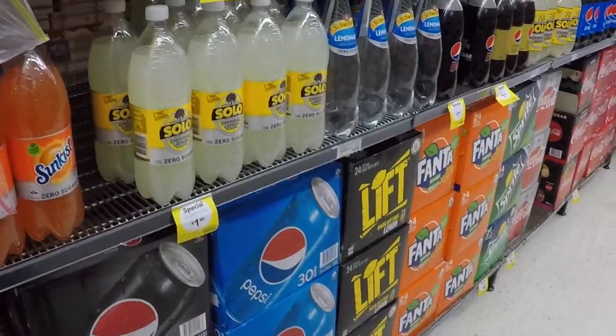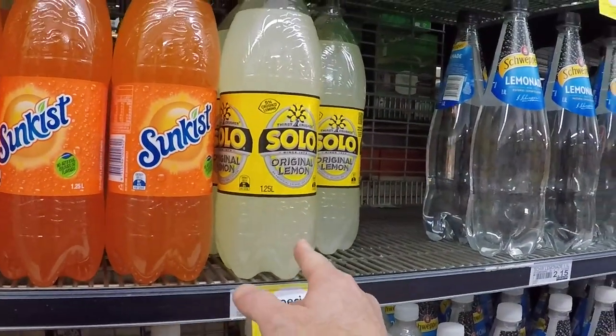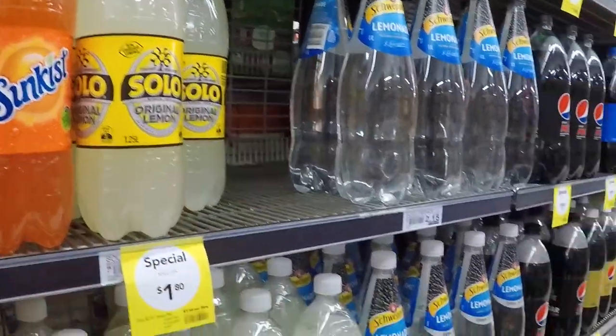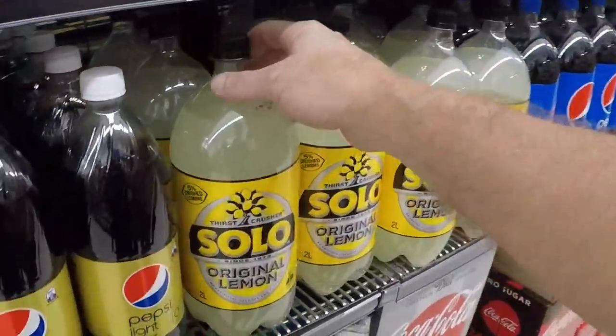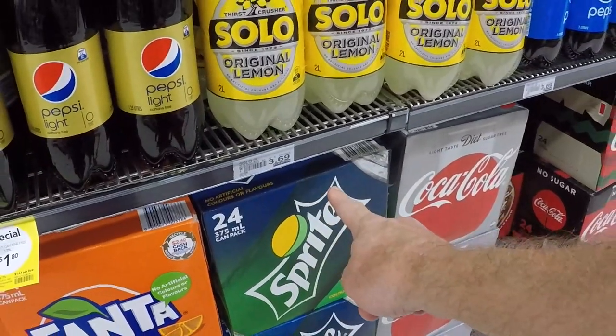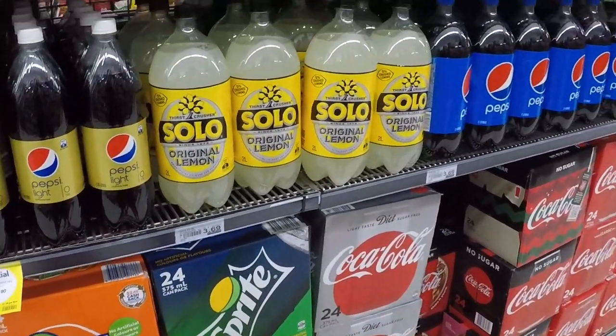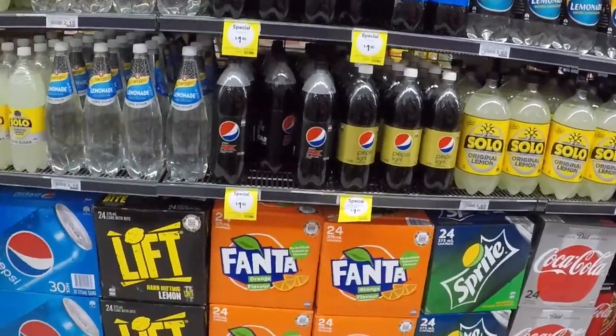Wait, they have diet Solo now. Ooh, gross. $1.80, isn't it? Normally $1.15? Yeah, if you buy it on half price. Oh, hang on, no. It was $2.50 for 1.25 litres, and the big one was normally $2.15, but here, for some reason, it's $3.69. Not buying it here. No Solo for you today.